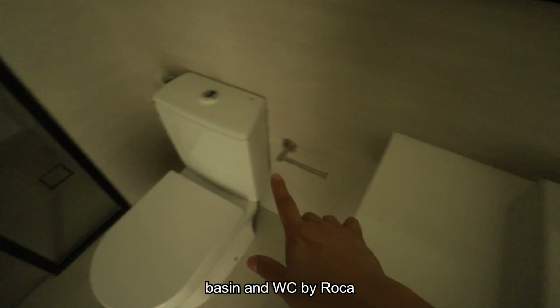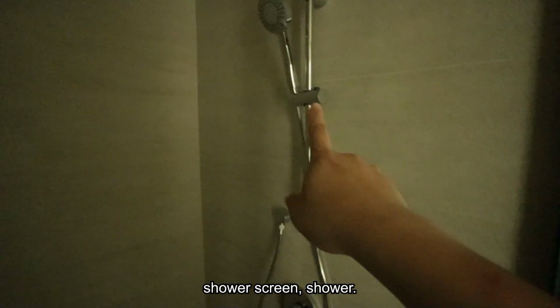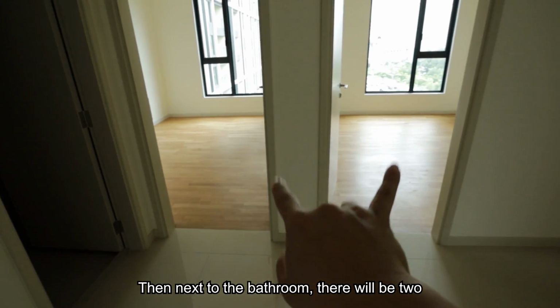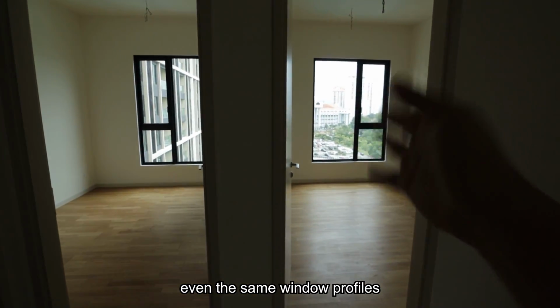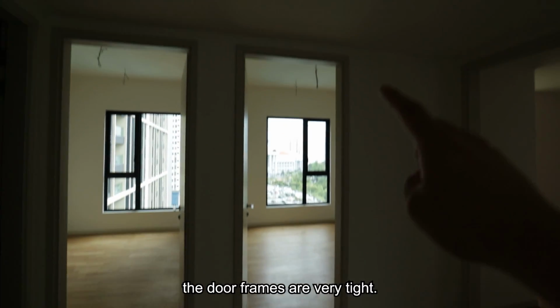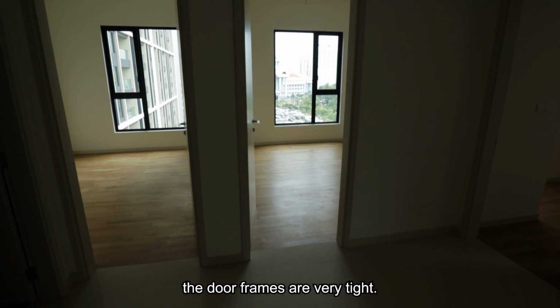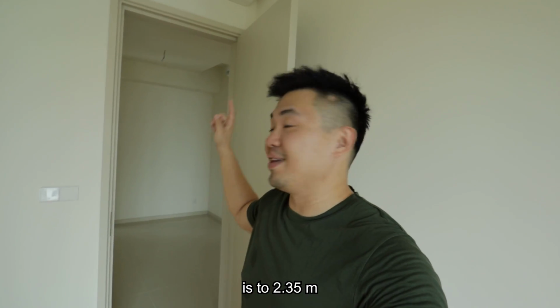Basin and WC by Roca, shower screen, shower. Then next to the bathroom, there will be 2 identical bedrooms that have the same size, even the same window profiles in mirrored positions. But one thing, the door frames are very tight. The clearance of those door frames is 2.35 meters.